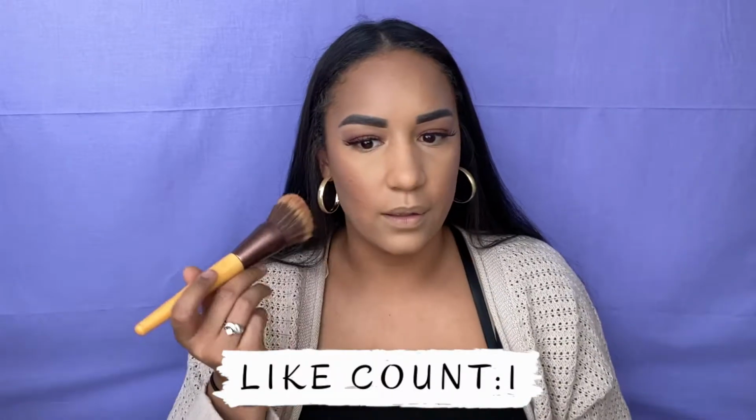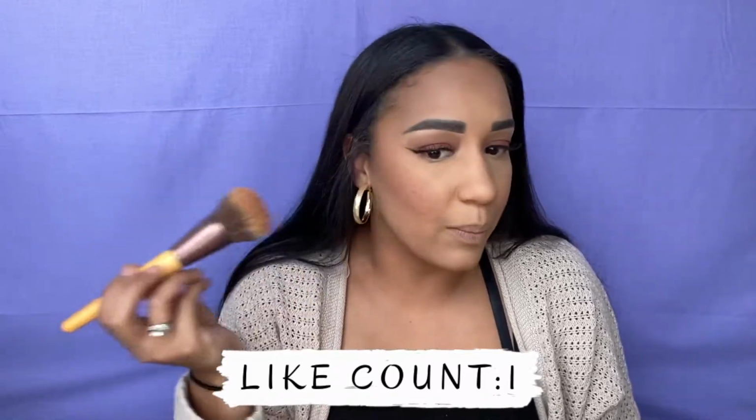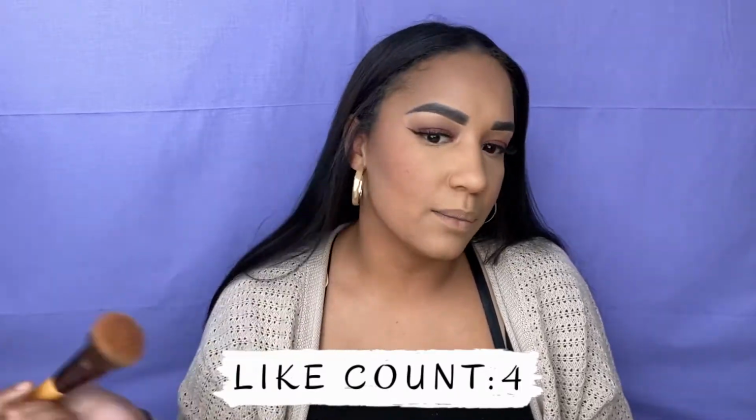Now going in with my favorite blush right now, it's the Spiced Apple e.l.f. blush. Oh my gosh, this is just so pretty. Gives just the prettiest color to the skin. It's just beautiful. I remember when I just did not wear blush. I wouldn't say I hated it because I never tried it, but I just thought I wouldn't like it, so I just never wore it. So I just wasted so many years not wearing blush.